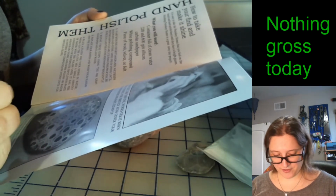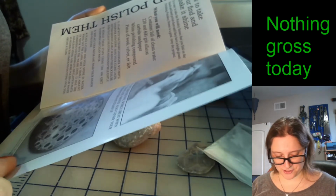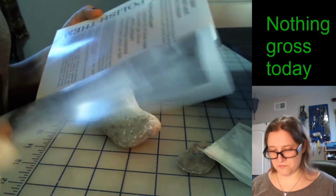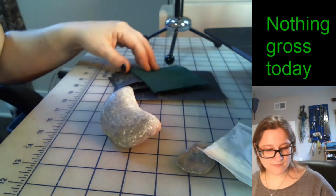Mix a small amount of water with the polish until it has the consistency of toothpaste. Dip the cloth in paste and rub on the stone. Add more polish and water as needed. And rub it until you have a high gloss. So, yeah, it's a polishing project. That part's pretty straightforward, so I feel pretty confident there.